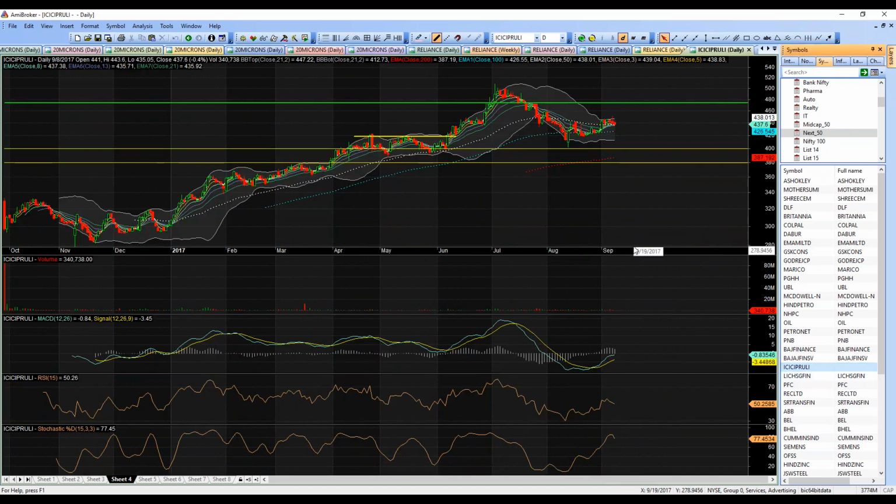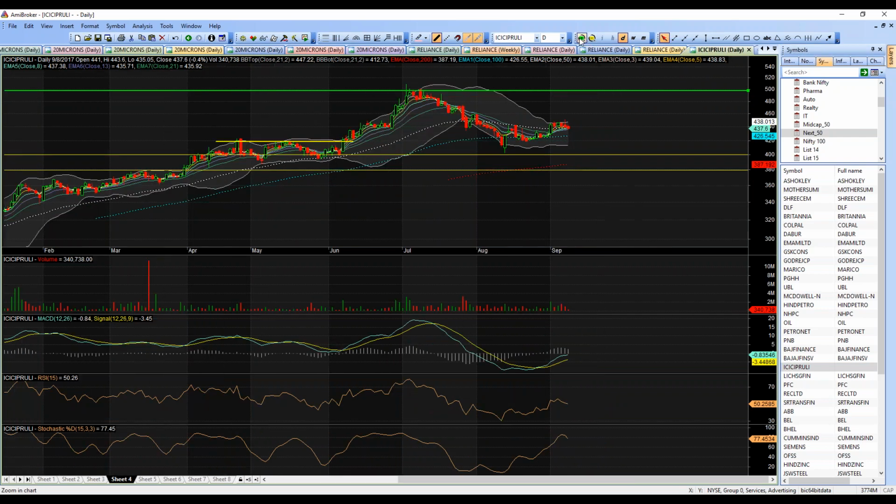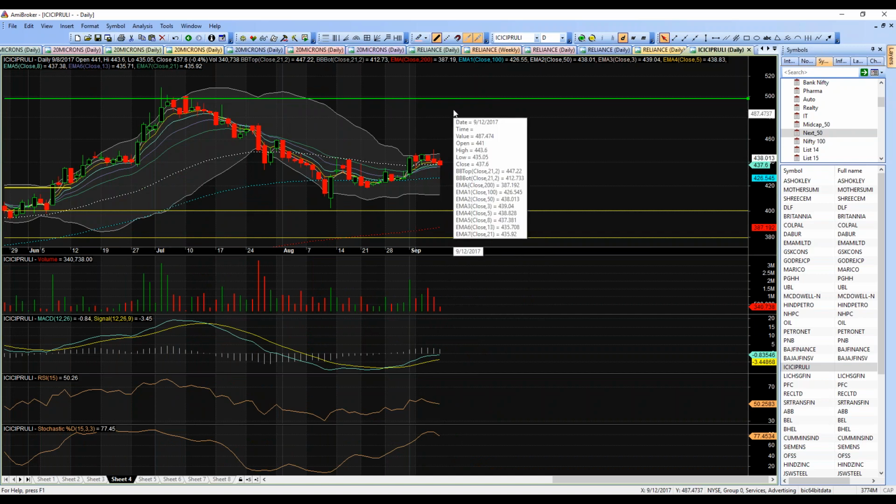ICICI Pru Life, really no call. It's made a life high there, did a correction, and could be turning around. I think there was an IPO for ICICI Lombard which was filed for, but this is at a good moving average support, 50-day. Very unlikely to break this, I think, now, and one could actually get a sort of spike move. Certainly it could move up 2, 3, 4, 5%, maybe all the way back to 500.